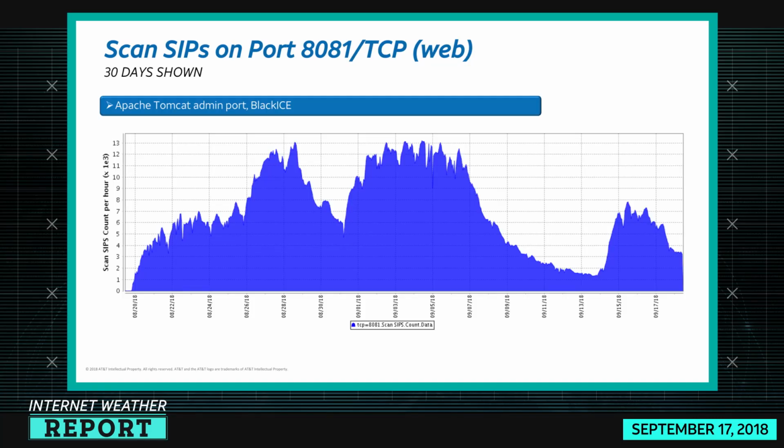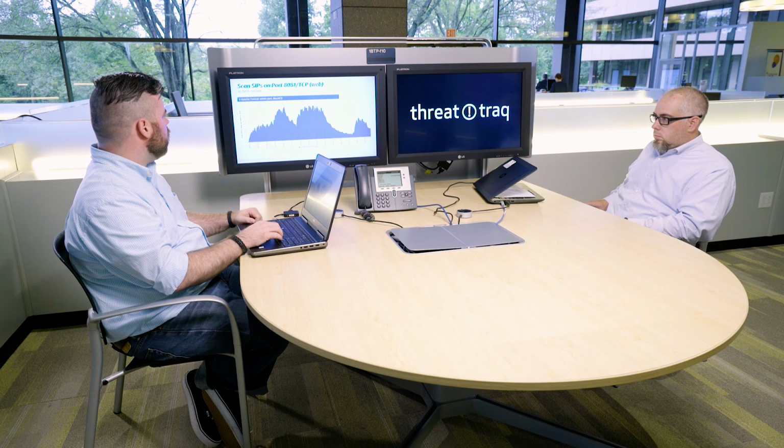So there was a pretty big uptick in scanning in the last week or so. Went from, I want to say, 2,000 up to the 8,000 scan sources per hour range. So someone's more interested in this one again. Okay.